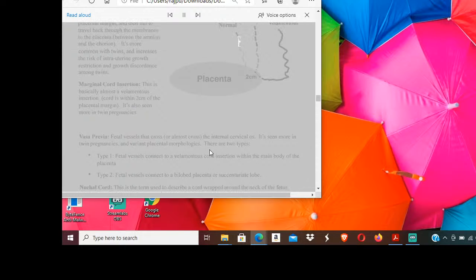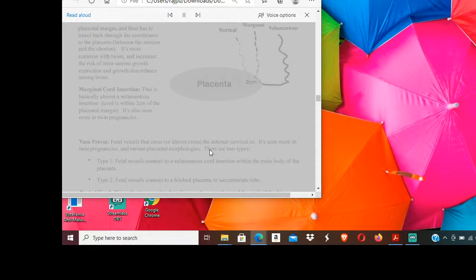Normal, marginal, velamentous. Vasa previa: fetal vessels that cross, or almost cross, the internal cervical os. It's seen more in twin pregnancies, and variant placental morphologies. There are two types. Type 1, fetal vessels connect to a velamentous cord insertion within the main body of the placenta. Type 2, fetal vessels connect to a bilobed placenta or succenturiate lobe.